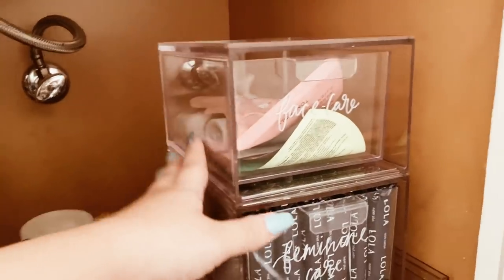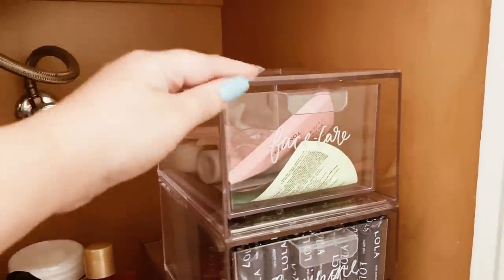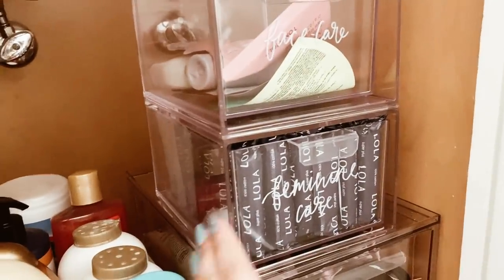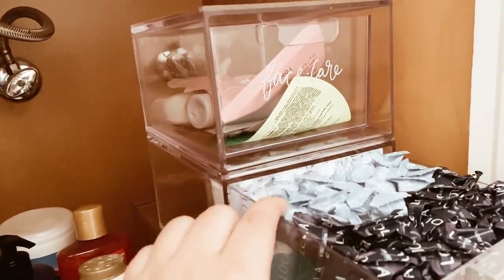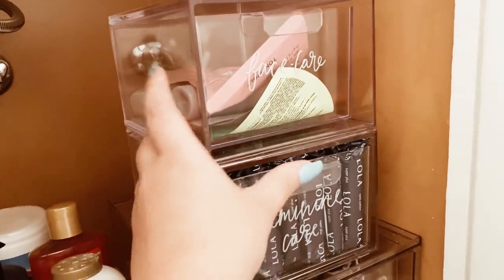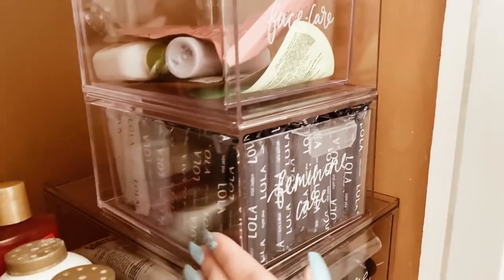My face care, so the rest of my Fenty products are in here, my moisturizers, there's some face mask in here, eye mask, and things like that. So it's all in that little bucket. And then here is my feminine care. I have all my tampons, super, medium, and then light in the back here. I just love how that looks. I really love this tampon drawer. I don't know, it just looks so pretty the way it's all organized. I'm kind of obsessed with it.